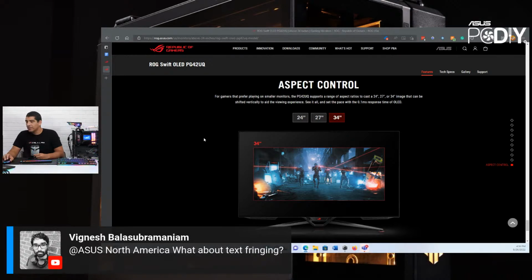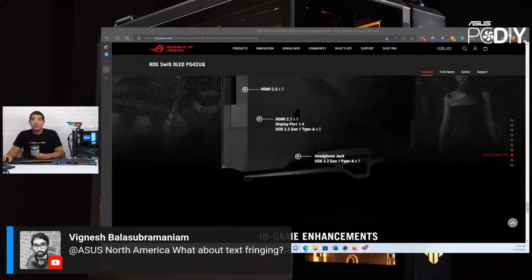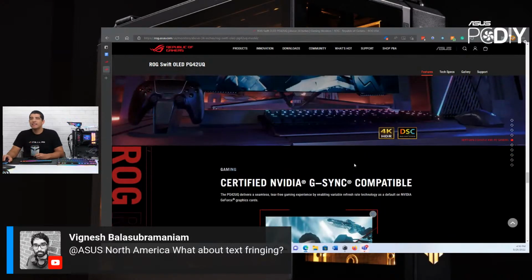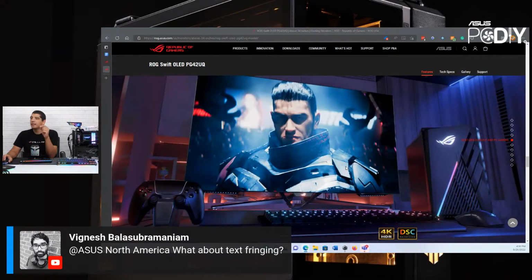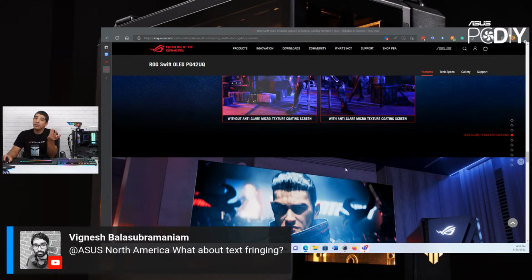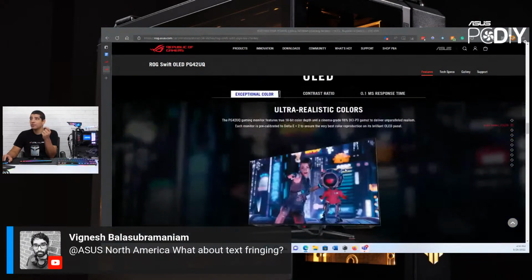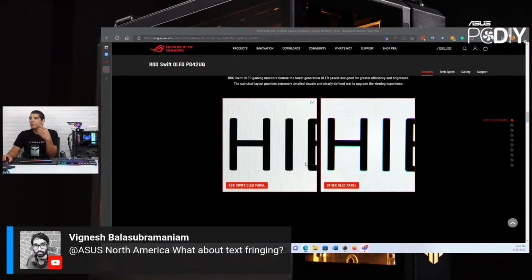Somebody's asking about text fringing. I think that's a good question. Traditionally, WOLED is not going to be as good as a standard OLED, like in our ProArt displays, where that's not even a WOLED, it's a pure OLED, so it's just RGB. But it will still be superior to something like a QD-OLED, which, because of a different subpixel structure, actually has a much more fuzzy nature to the text. As you can see right here, the font rendering, because it's a standard subpixel structure, looks clean and looks good.